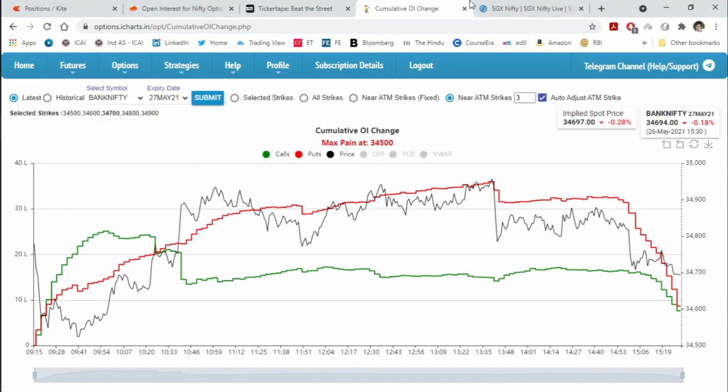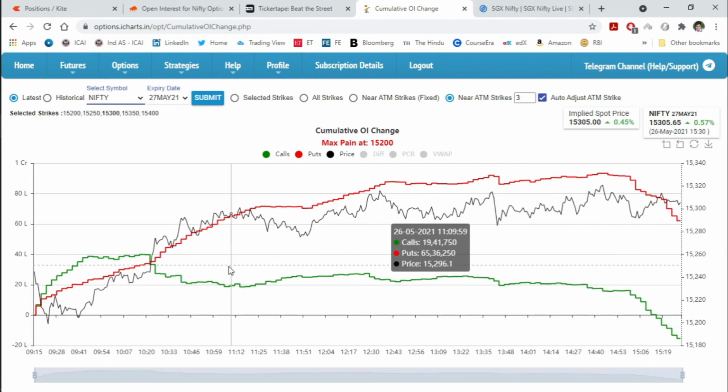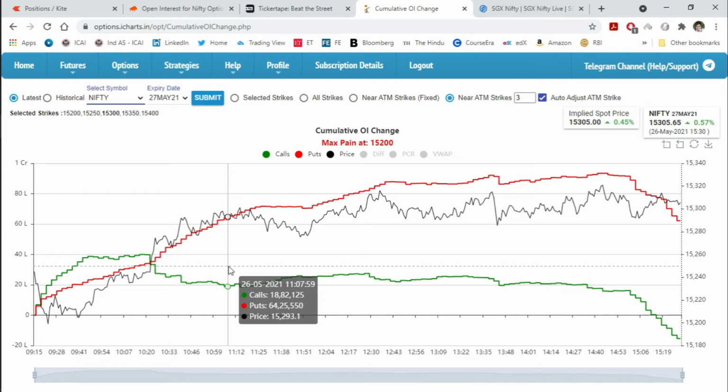Okay, so oops, the same mistake again. Sorry about that. So if you see, both Bank Nifty and Nifty went on a similar pattern. If you see, the max pain was at 15,200, but then gradually it's now getting shifted to 15,300 levels.